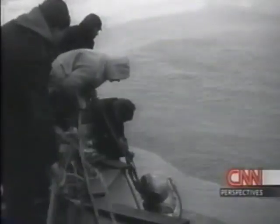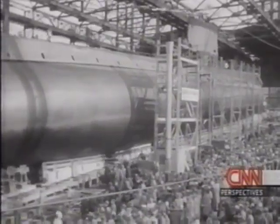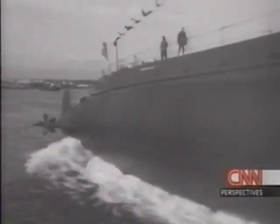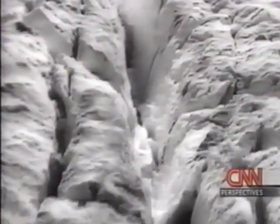Nuclear power made it possible to live under ice for months at a time. In 1958, another Nautilus, this one fueled by a nuclear reactor, became the first submarine to travel under the North Pole. It was the height of the Cold War. The Arctic soon became a significant battleground for submarines.